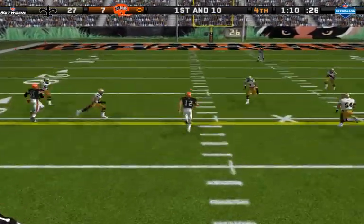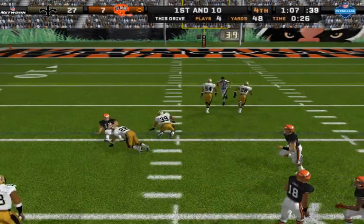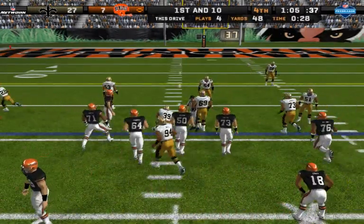Brings it down, looking to run. Breaking through. Number 22 is there for the tackle. 72. At the 24. He's trying to get them back to the line.